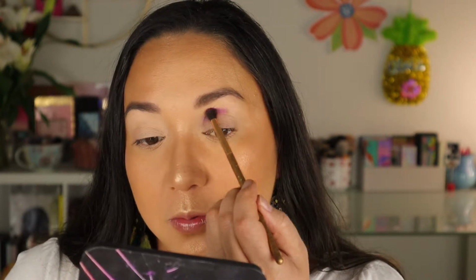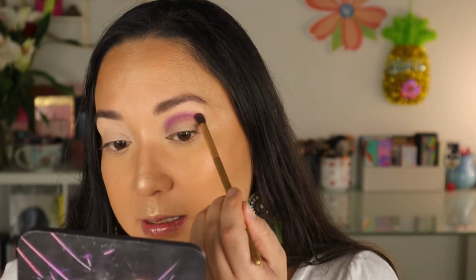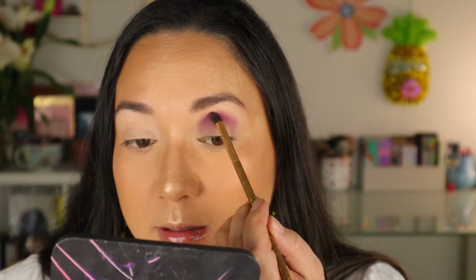I don't know what to expect from this formula. I've never tried anything from Sugar Drizzle Cosmetics, but I've heard really good things about their stuff. And so far, it's going on pretty nicely. It's got decent pigmentation. It is gripping to the primer really nicely. It's not like overly pigmented, but it seems like you can build this up.